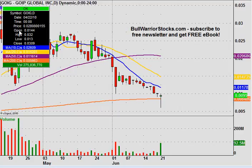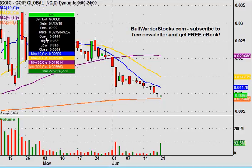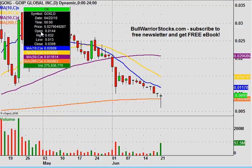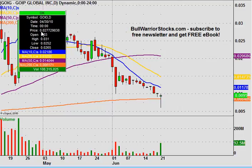Hey, this will be a video chart on GOIG. This is going to be real short because there's not too much to say, but there is a nice little chart setup going on, so I want to get this updated here, and we'll see if anything comes out of it. But what I'm seeing here is a possible nice bounce play coming up for multiple reasons.